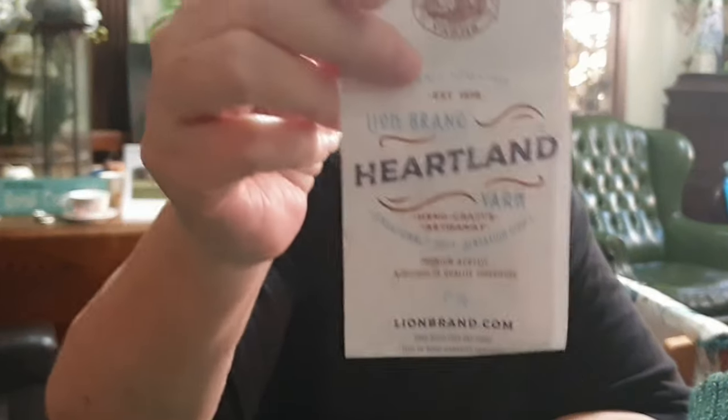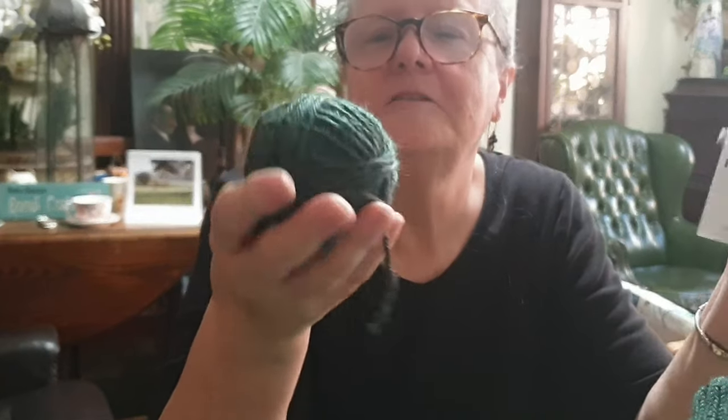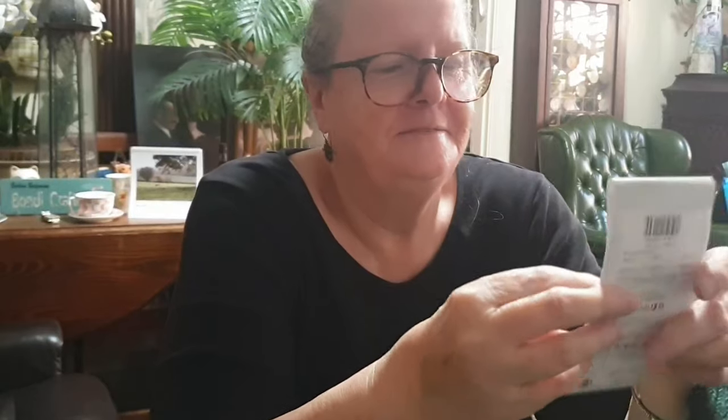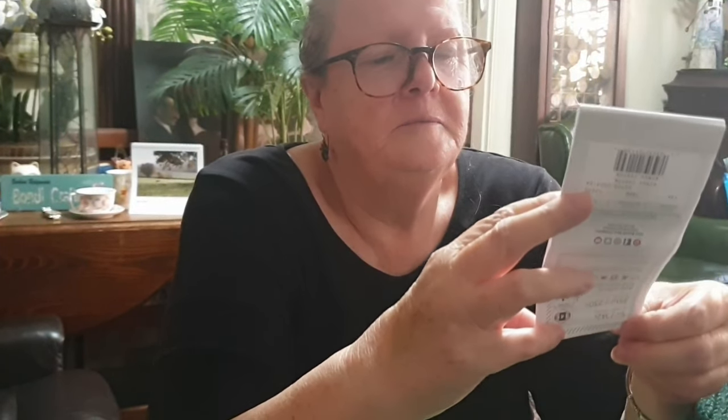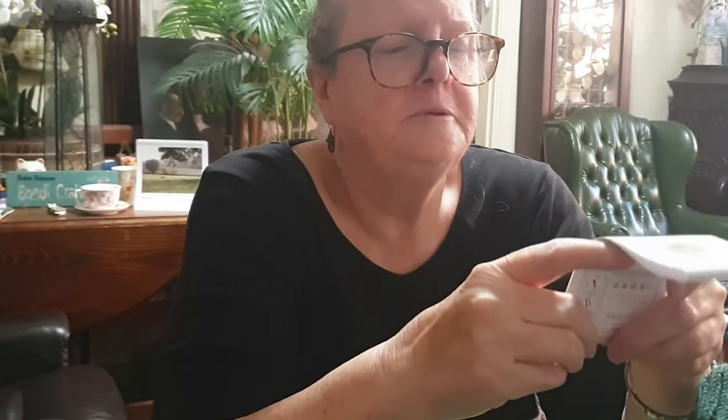We'll start with the hats. So I wanted to make my brother a hat for his birthday, and I had four balls of this lovely wool. I love the colour, it's forest green, and it is beautiful and soft and squishy, Heartland, Lime brand. I bought this must be a couple of months ago now. It's acrylic. I don't mind acrylic because it has to go in the washing machine and everything.